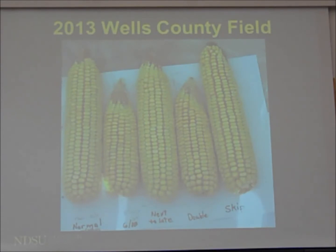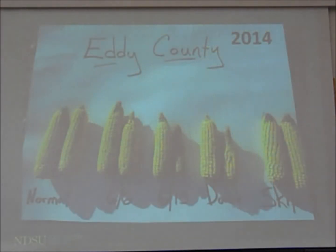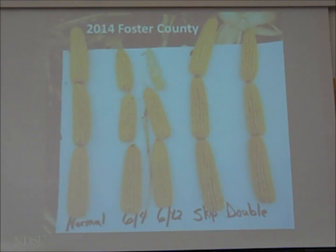The dates changed a little bit as far as the emergers and everything, but you still see the same story being told. Now we're getting into this year, 2014. Here's Eddy County, and I guess take a look here. We've got our doubles. They're really taking a hit, and in the next picture you'll even see Foster County. This one missed pollination even, so you can see why those late emergers are taking the big hits in yields.